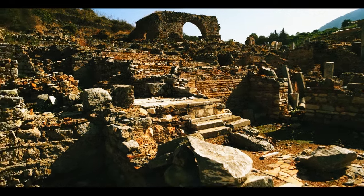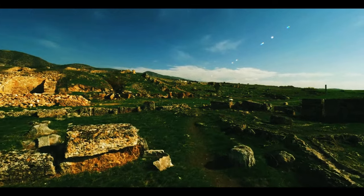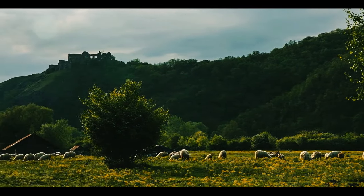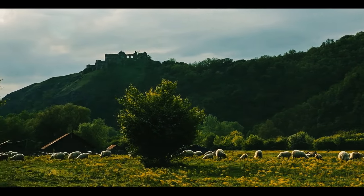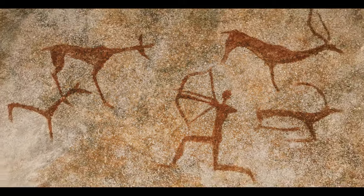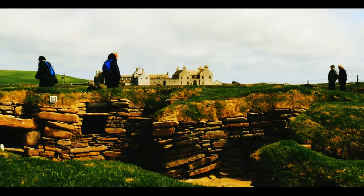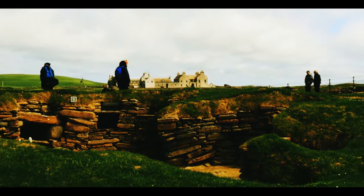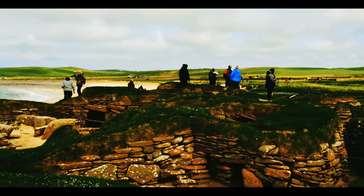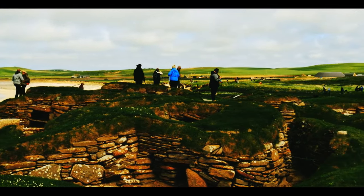The oldest lost city in this list dates back to the Neolithic period. It was when us, human beings, started farming for the first time, instead of living a fully nomadic lifestyle based on hunting and gathering. Located on Orkney Island, off the coast of Scotland, is a prehistoric site known as Skara Brae. Thanks to good restoration, the site is very well preserved.